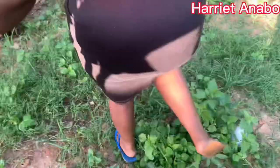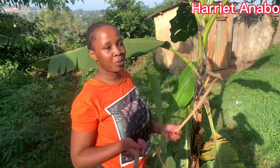We also have some small banana plantations here, you guys. And by the way, today I'm going to do our local dish. For lunch I'm going to cook our local dish, the matoke. So don't miss out that video.